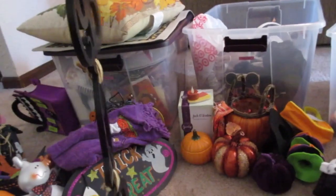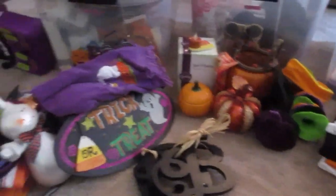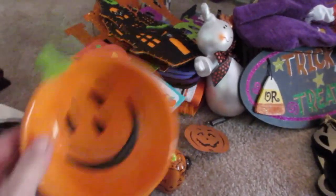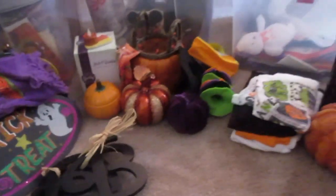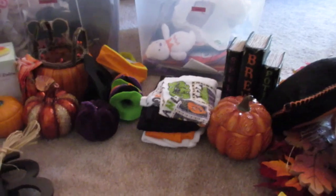I forgot fun things like this. I made this last year and I had this hanging on our pantry door. So I've got to find fun places for things like that again. And I think you can also kind of tell what I gravitate towards with decorating. I love pumpkins. That's my favorite part of Halloween and fall. So I definitely have a lot of pumpkin decor.